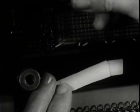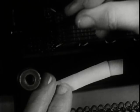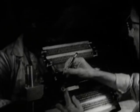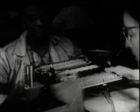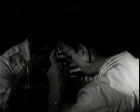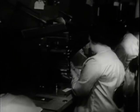That's right. Now, when the wire is completely weaved into the rope, it must be terminated on a little solder terminal. Now, the girl strips the insulation from the wire and very carefully wraps it around the pin. Then they use a magnifying glass to inspect their work.